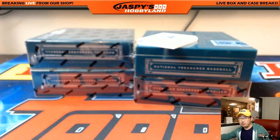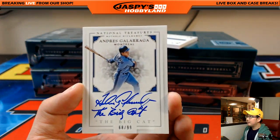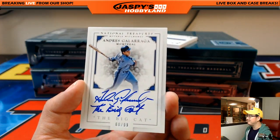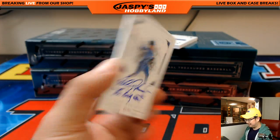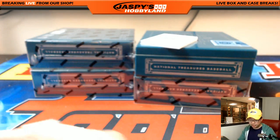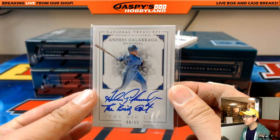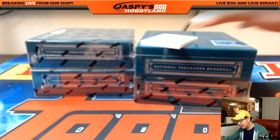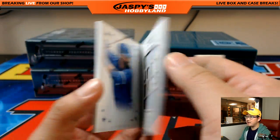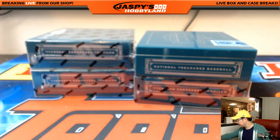Well, Yankees only have two colors. Nick K. 68 on the big cat. He inscribed it too. Nice. Big cat. Expos edition, which will go to the Nationals. Nick Martindale with that one. Nice. And the book. 17 out of 49. Joey Bats, Jose Bautista. Blue Jays book going to Jeff S.